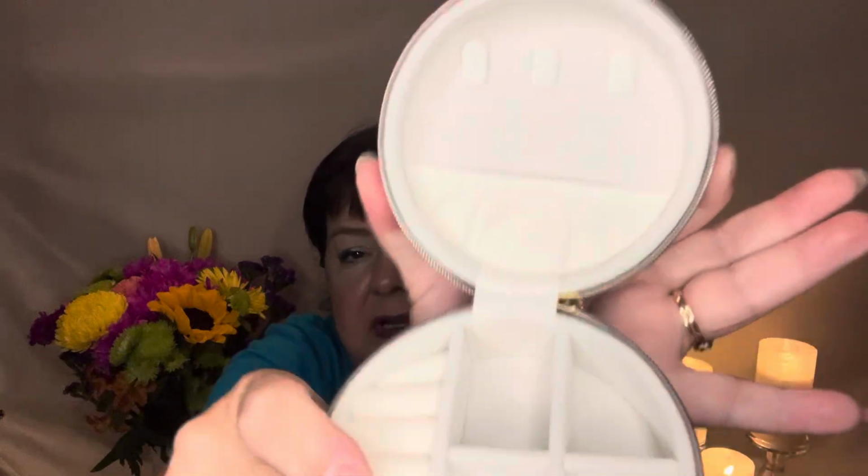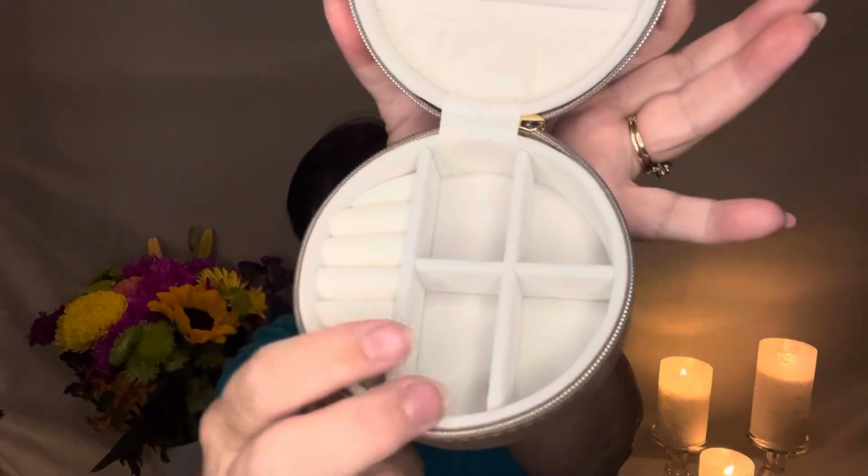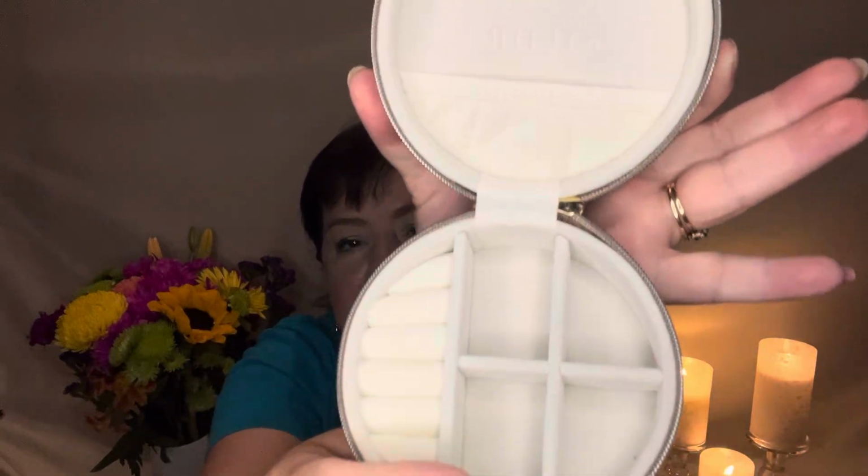There's a little thing to keep the moisture out. There's for the necklaces. Here's for some rings here. And then earrings here or whatever. Okay? So it seems well made. And I'm happy to have it. I think we're going to see here a good variation of products in here. Okay, so that is according to the website for FabFitFun. I had to really search to find anything about the price, but $24.99 is the value of that.